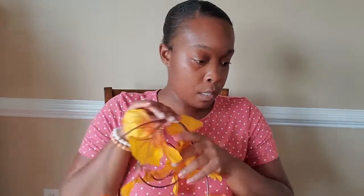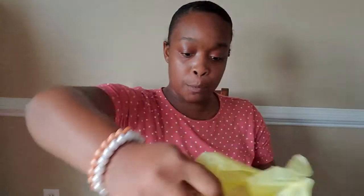And I also grabbed another set of sunflowers. These are more like burgundy and orange. And I only have 1 bundle of those. I just like the combination of the colors. So that's pretty much why I got those 3 bundles. All right, that's it for Dollar Tree. Let's move on to Dollar General.